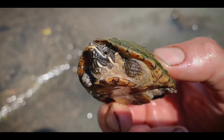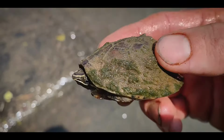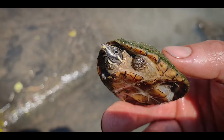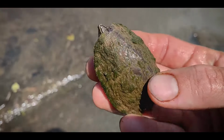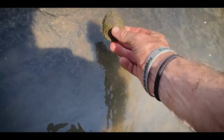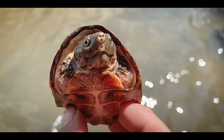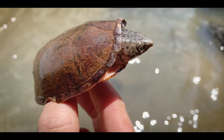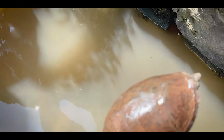Very, very abundant, very common, hence the name common musk, but not common in all parts of their range, but here they are. And I think that's a really good looking turtle. And I think it's awesome to every now and then stop and appreciate the common stuff, because they're just as cool as the things that you see less often. Let's put it back where I found it. Loggerhead musk. You know it. Awesome turtle. Are you good on it? Yeah. Put it back here where I found it.